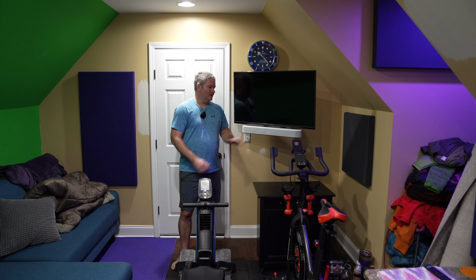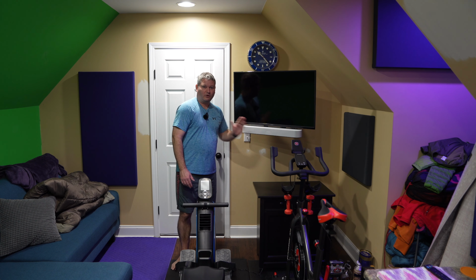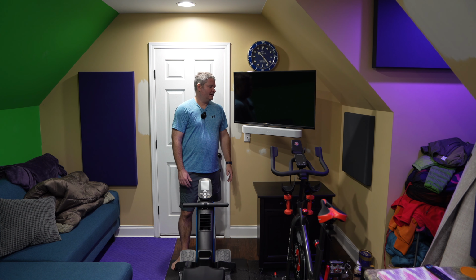And again, if you're in a bigger space, you may even want to consider the Sonos Arc instead of the Sonos Beam like I've got. This thing sounds phenomenal. But yeah, I just wanted to provide some recommendations there.